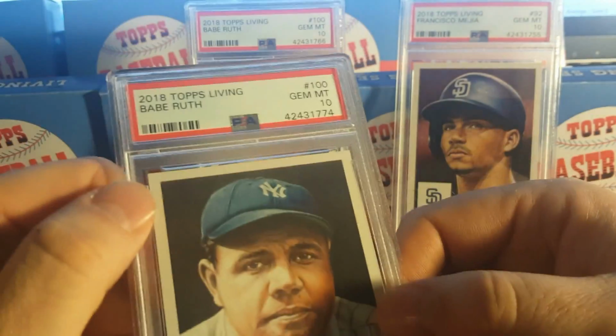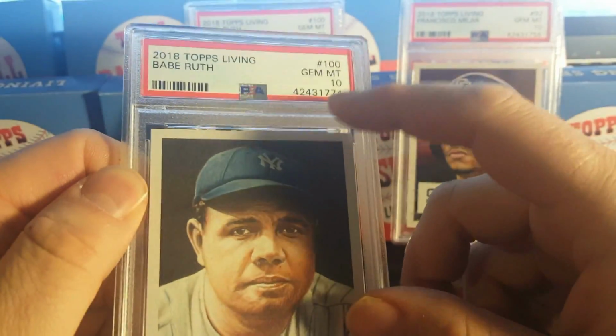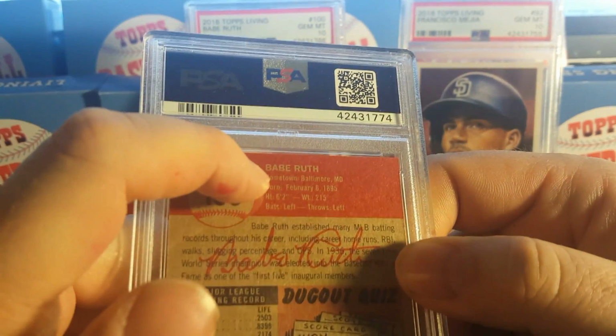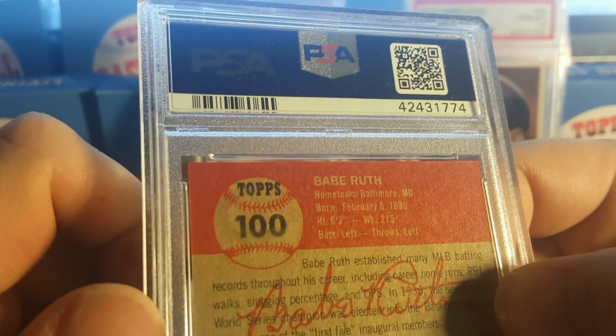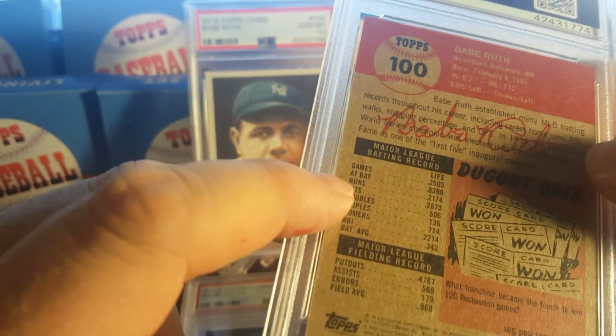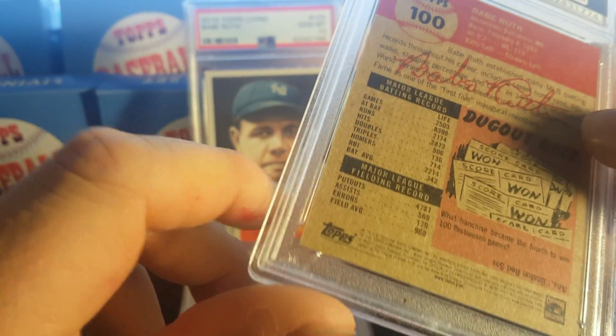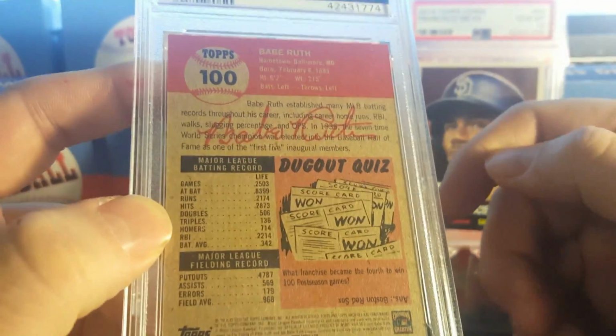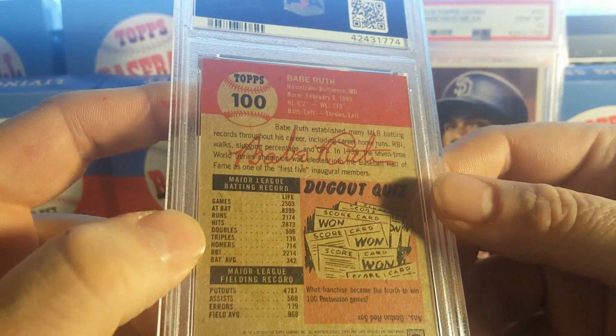All right. Well, here's a fine example. Here's a 10. There's a mark right there. So there's maybe a tiny little mark right there. Maybe another one right there. One more over here. All right. Well, now that just confuses the hell out of you, doesn't it?